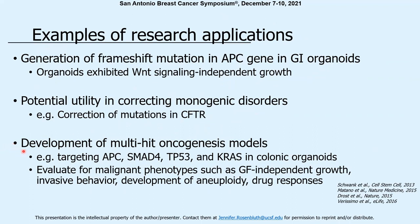And then multiple studies that have used CRISPR and organoid cultures to develop multi-hit oncogenesis models. So for example, targeting APC, SMAD4, TP53, and KRAS in colonic organoids, and evaluating the organoids for malignant phenotypes, such as growth factor independent growth, invasive behavior, development of aneuploidy, and importantly, drug responses.